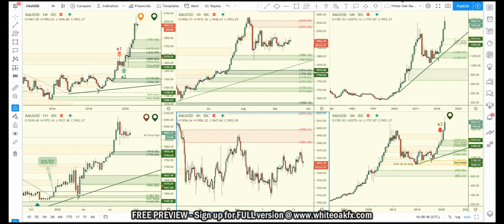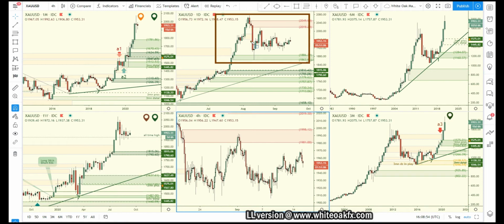And the first thing I want to point out is gold has been in consolidation. Actually range bound for quite some time here on the daily chart. Now this is what we were expecting. We've mentioned this numerous times back in the past. After such an aggressive move to the upside on the monthly chart, we were expecting some consolidation, and we can see that clearly on the weekly.